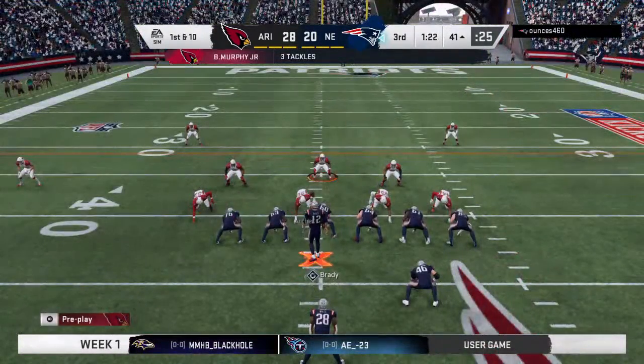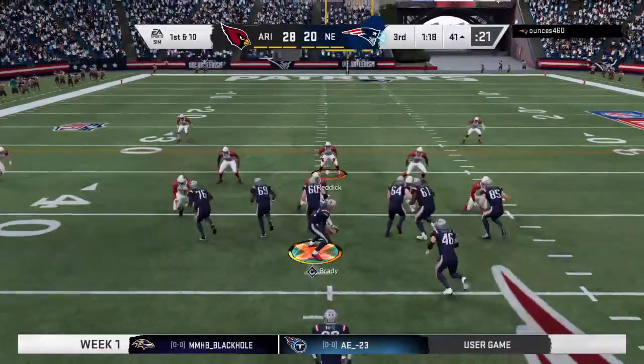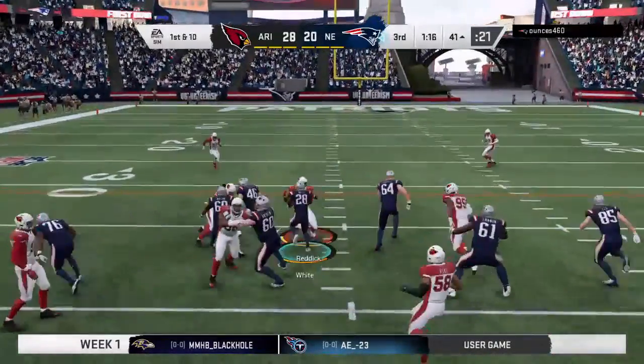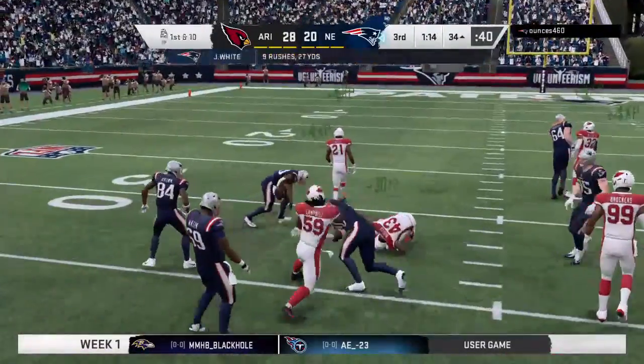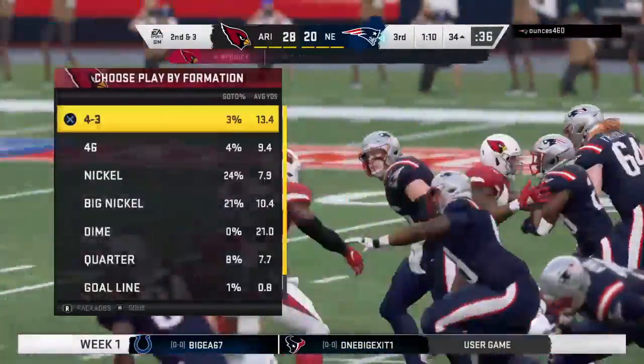Brady now, a perfect 8 for 8 to start the 2nd half. Not bad. 1st and 10. Brady gives this to White. 7 yards on the pickup there, and it'll leave him with a 2nd and 3.